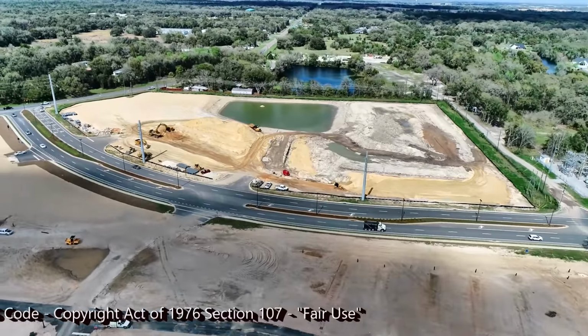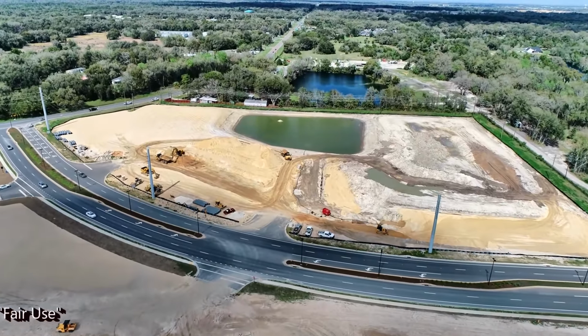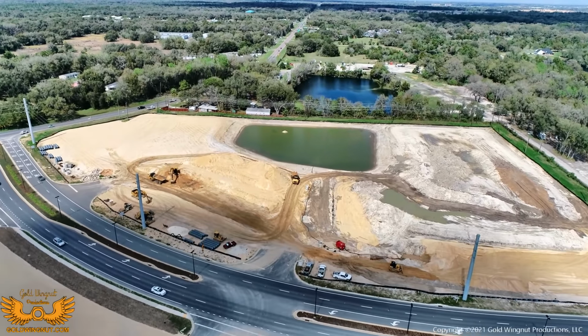Next up, we'll take a look at the village of Hammock at Fenney. This village is along the west side of the Red Fox and Gray Fox golf courses. Here we have the commercial area on the north side of Warm Springs Avenue. They're working like crazy here.